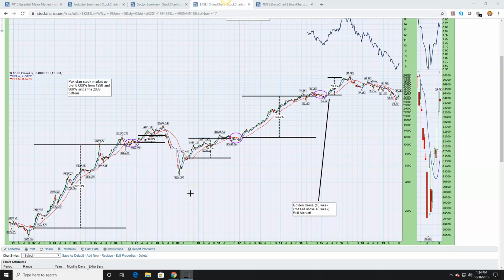But this is just a long-term chart to show you that if you have something you really like, I think this is the way to go, if it's an ETF. This is a chart I created a couple years ago, and I haven't even revisited it. But now that Pakistan is starting to come back on the map, at least on my screeners, I found this.